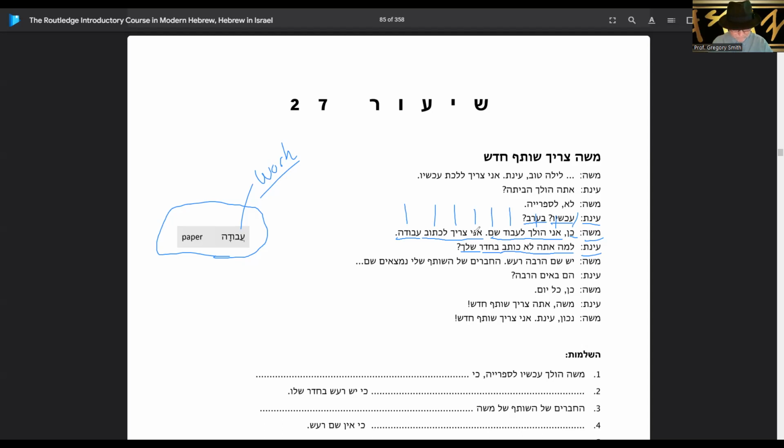Why don't you write in your room? Why? Lama ata lo kotev bahheder shelcha? Okay, so why did you not write it in your room? Moshe says, yesh harbe ra'ash. Yes, there is a lot of noise. Look at that: yesh, there is, harbe ra'ash. Yes, there is a lot of noise.